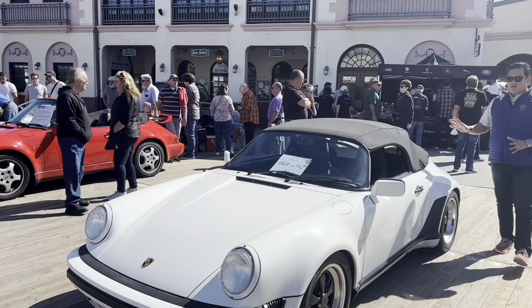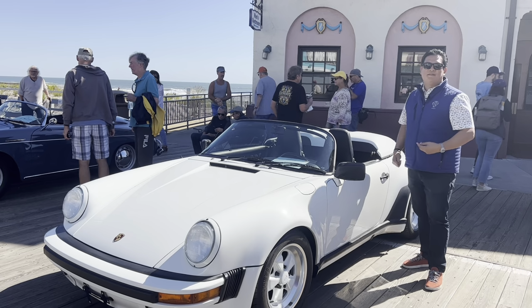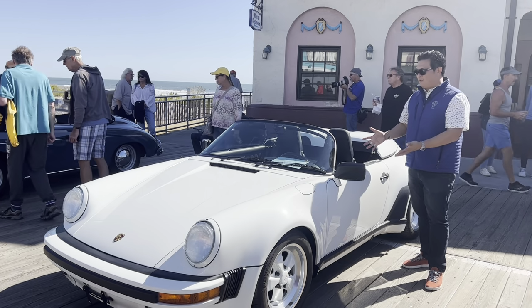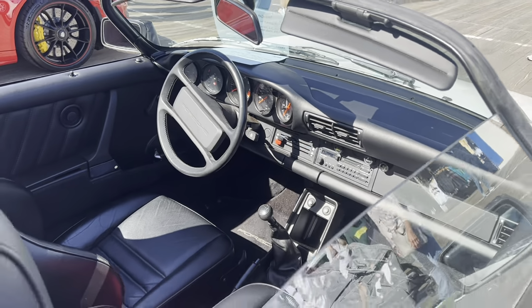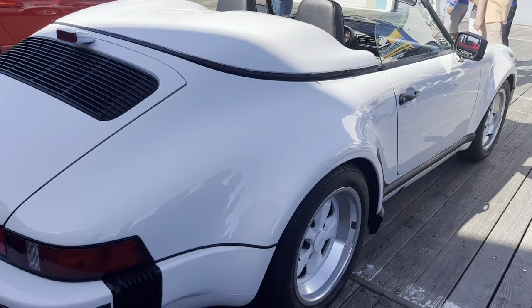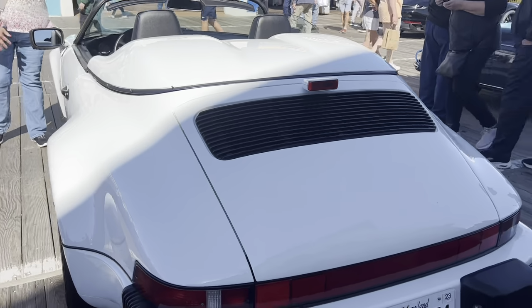Now, this car looks good with the top up. So there you have it, the top's down. Actually, believe it or not, we have two 89 Speedsters in the same color. Who would have thought? Now, this one actually belongs to Bob Gutjahr, the chair of Boardwalk Reunion. And he's brought this out with 8,735 miles. It's a beautiful example, gorgeous car. Man, just one of the many favorites I'm seeing today on the Boardwalk.